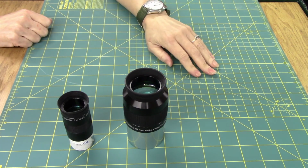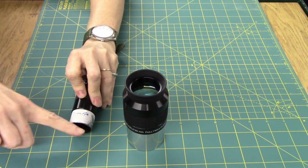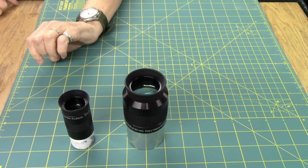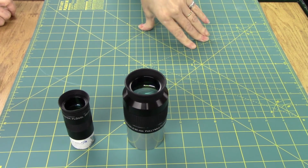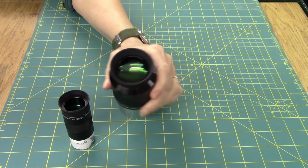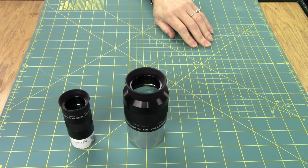Quality eyepieces are 1.25 inches or 2 inches in diameter. 1.25 inch eyepieces can be put in adapters that allow them to be used in telescopes designed for 2-inch eyepieces. Quality eyepieces also have good anti-reflective coatings. Better eyepieces, your best eyepieces, are fully multi-coated.